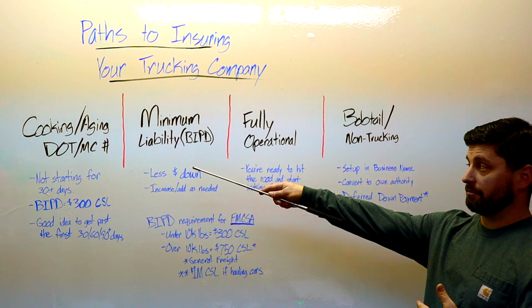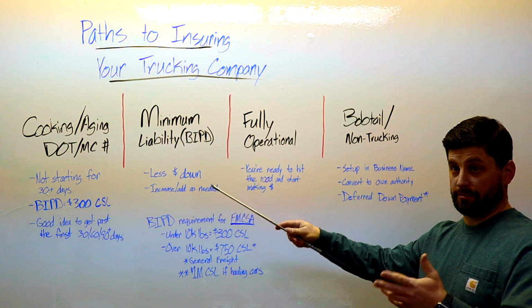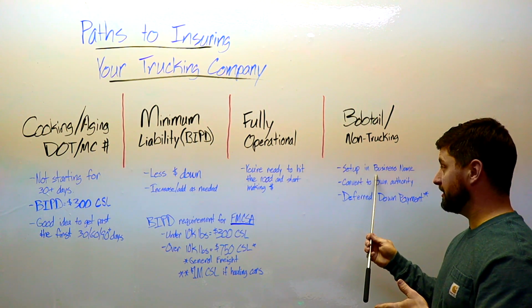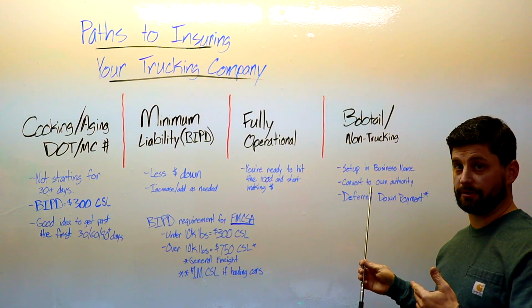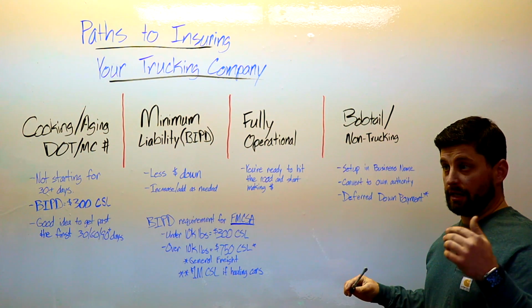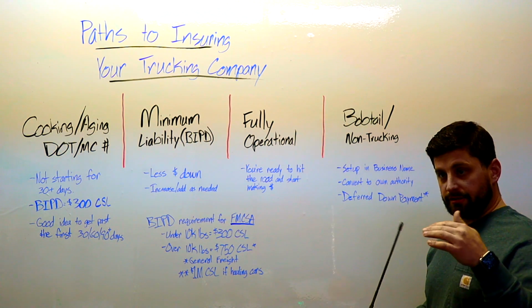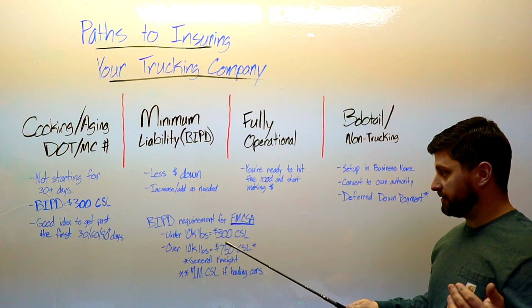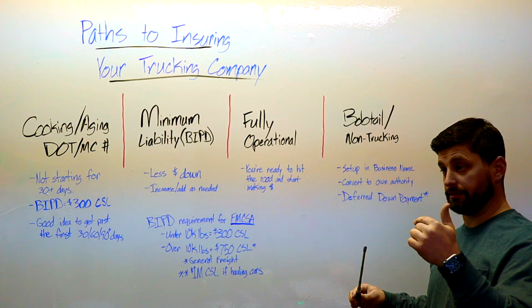You could also go cook or age your DOT number on a separate policy with your business name. But if you've already got a business name set up for your bobtail policy, you can convert this to a policy with your own authority. We just go in and we swap from non-trucking liability to primary liability, which is what the FMCSA needs. And then we submit the filings that gets you activated.